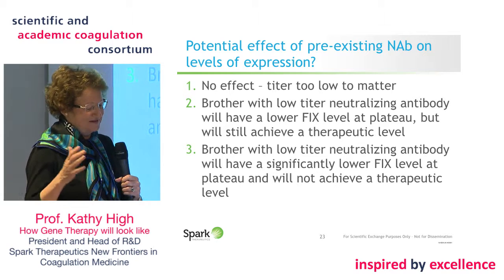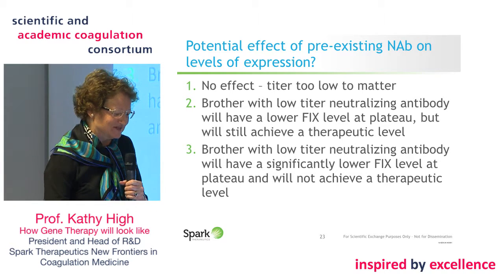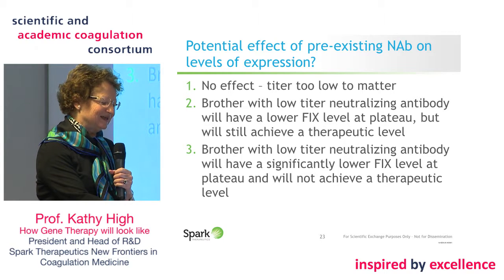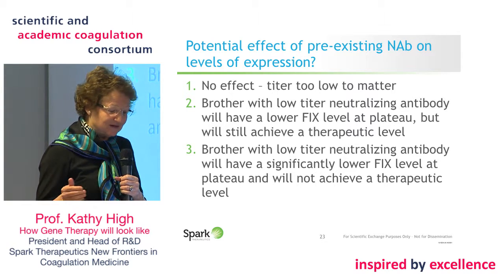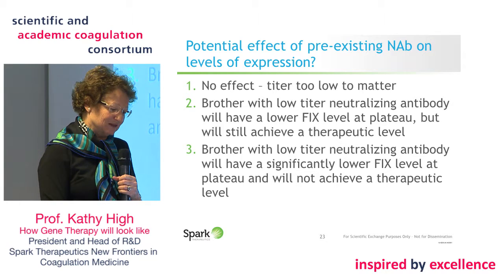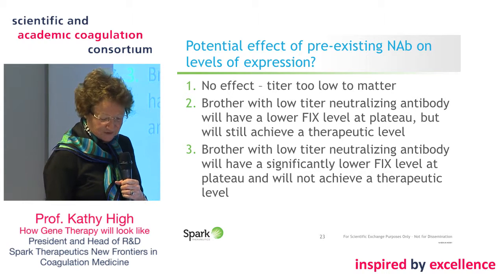So we could answer this question, but I don't think we need to do it. What I mean is, what do you think is going to be the effect of these neutralizing antibodies on these two brothers? Do you think that a titer of 1-to-1 is in fact too low to matter? Or do you think that the brother with the low titer neutralizing antibody is actually going to get a lower factor IX level at plateau?